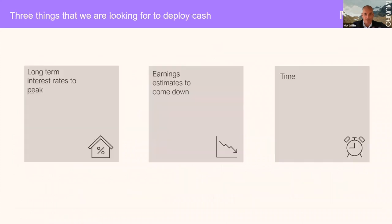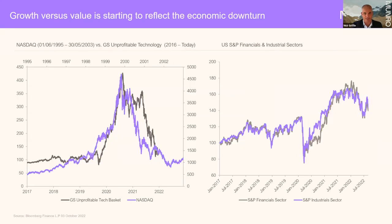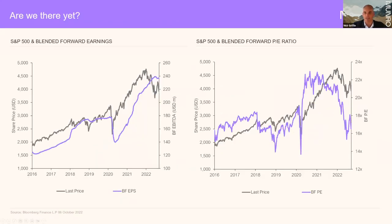And so what are the 3 things we're waiting for to basically get this equation to look a bit better? The first is the most important one. We want long-term interest rates to peak, okay? So what's been doing most of the damage here is interest rates backing up from 1 to 4. It's that PE multiple I showed you earlier. That's been most of the damage that we've been dealing with so far in the market.